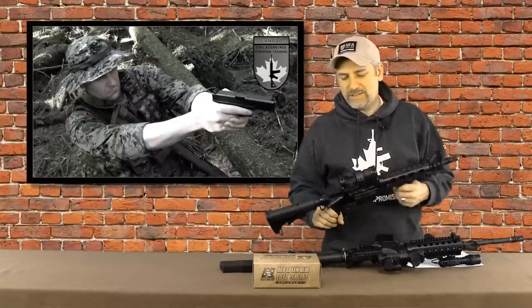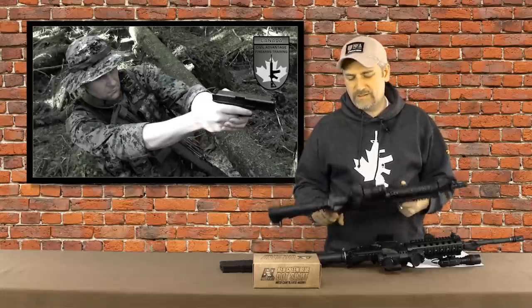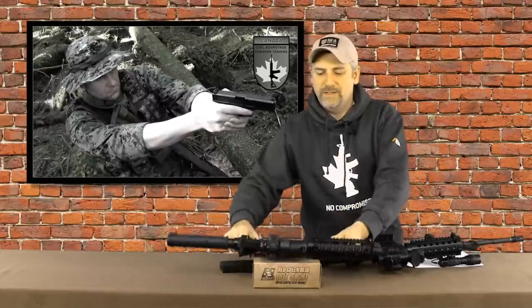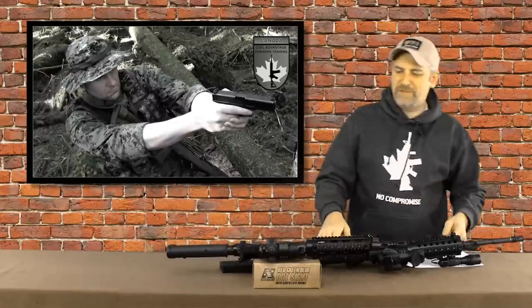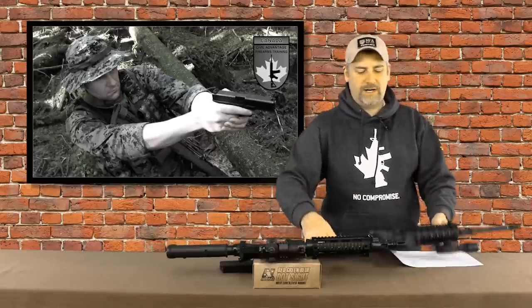So battery life is something important. I don't want to have to carry a whole bunch of batteries, and I don't want to change them every time I shoot either, right? So if anybody knows how long these batteries last, I'd like to know. So the controls and the battery life, there's a big difference between an entry-level optic and something a little bit more advanced and higher quality like the Vortex.